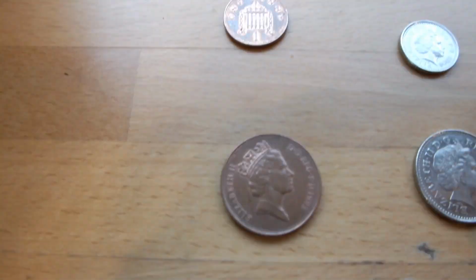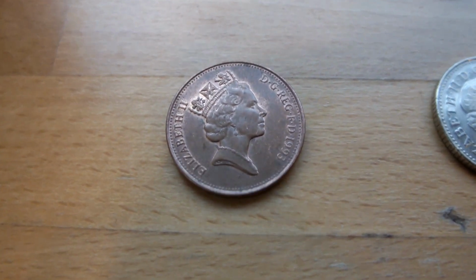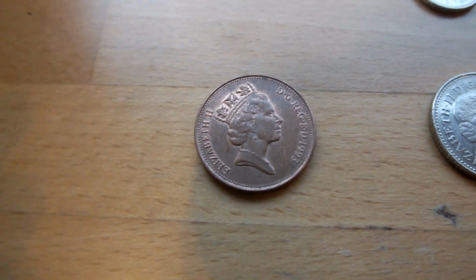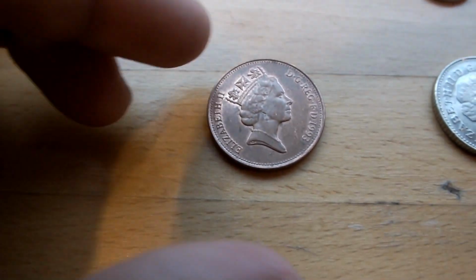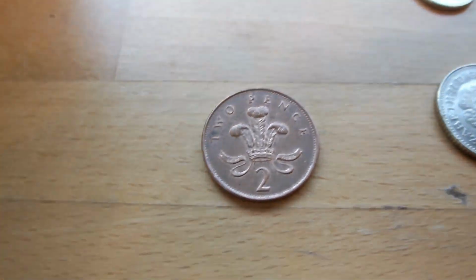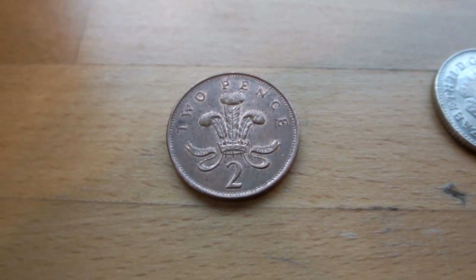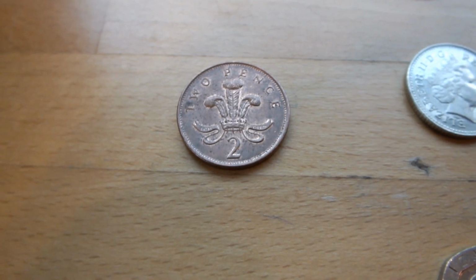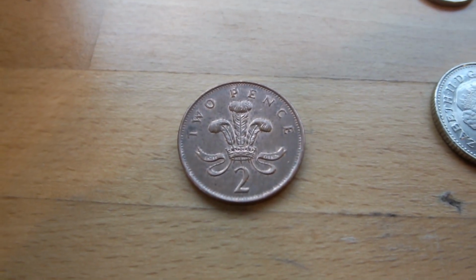Okay, then we come to 2 pence. Again, Queen on the front with the year it was made. Just move my beer out of the way. Okay, so then we come to the 2p. On the back of the 2 pence, again, the denomination, plus a plume of ostrich feathers, which is the symbol for the Prince of Wales, who at the moment is Prince Charles.